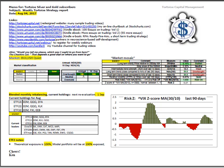Looking back at the annual NDX or NDX 260, we are overbought with a score of 100 out of 100. On a 10-day basis, the short-term look back, we are also overbought at 100 out of 100.